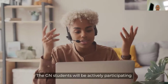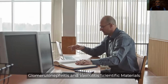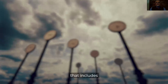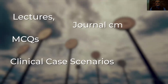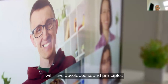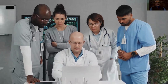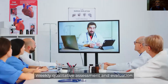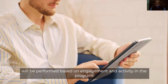The GN student will be actively participating in a busy weekly glomerulonephritis and vasculitis program, learning scientific materials through participation in an ongoing program that includes lectures, MCQs, clinical case scenarios, journal clubs, and academic webinars. Candidates completing the program will have developed sound principles and sufficient experience to manage all glomerular disorders. All activities and assignments will be monitored in the platform. Weekly qualitative assessment and evaluation will be performed based on engagement and activity in the program.